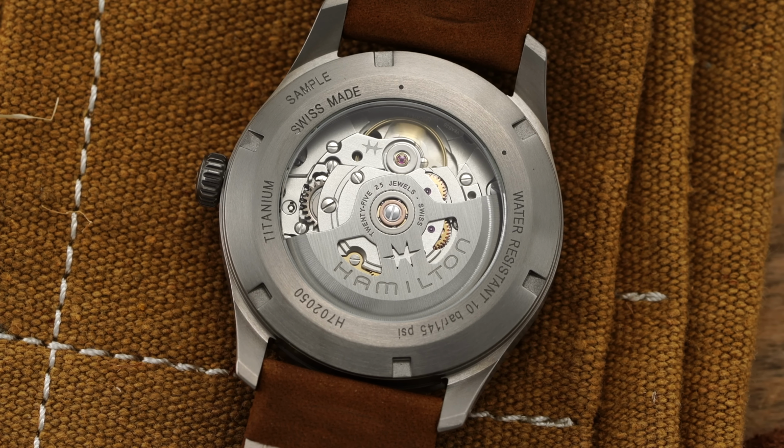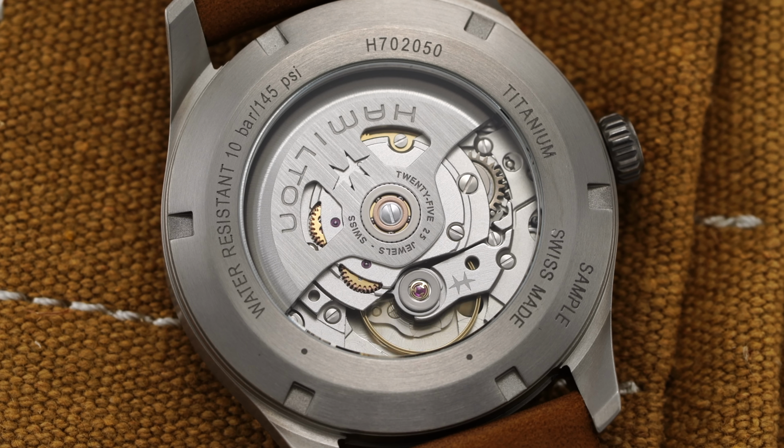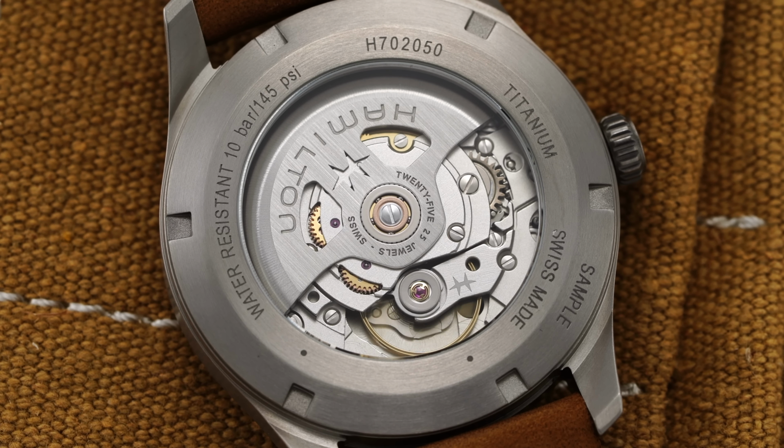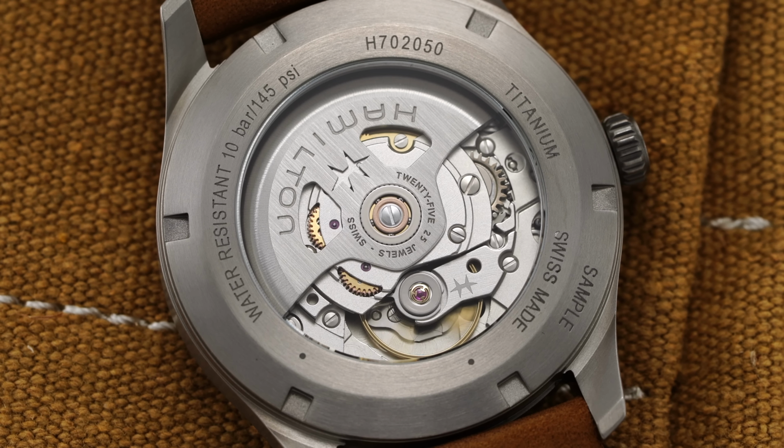While it is in view, a nice feature for some, the H10 doesn't offer much in the way of finishing, with simple matte finishes and some beveling on select bridges to offset the signed Hamilton rotor. Despite not being much to look at, this is an excellent caliber that has already been proven in hundreds of thousands of Swatch Group watches, and in this case also includes a Nivicon hairspring that should alleviate some of the influence of magnetic fields on timekeeping.